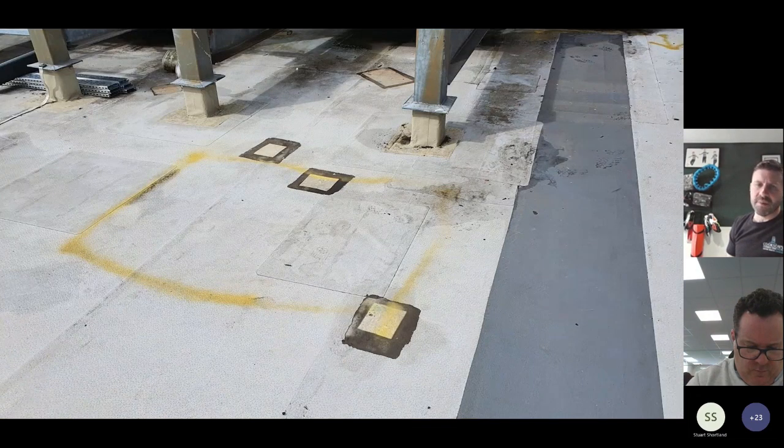Mechanical damage, probably one of the most common defects with single ply membranes. Unfortunately, this is purely down to it being a single layer of waterproofing and it being so thin. Following trades will come along if there's a lot of plant on the roof, come and service that plant, leave nails and screws and things on the roof. They can get trodden on and unfortunately cause this kind of mechanical damage.